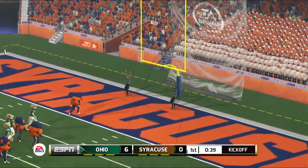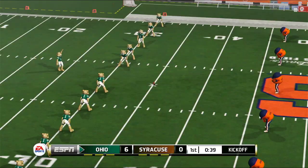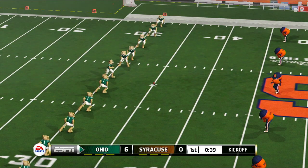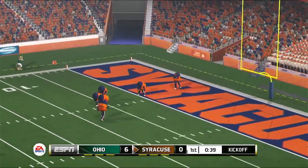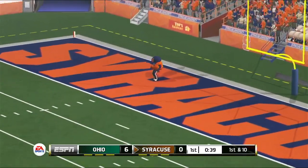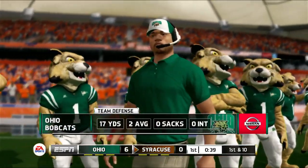Kicks up, and it sails through the uprights. The kicker looks like he's ready to kick this one off. Nice kick, plenty of distance. This one's going to be down in the end zone for a touchback. Ohio's got a great defensive game plan, and it's working right now.